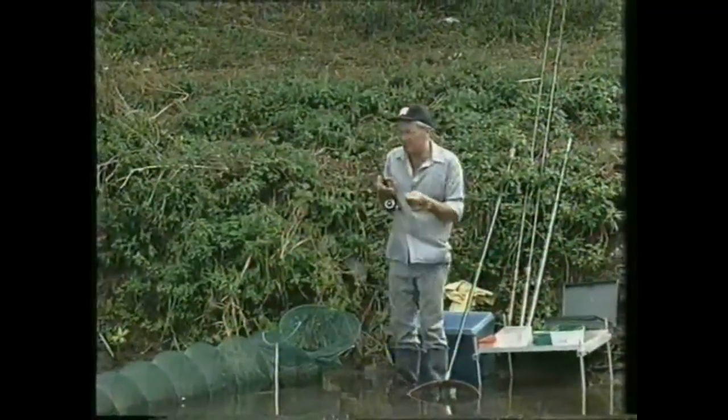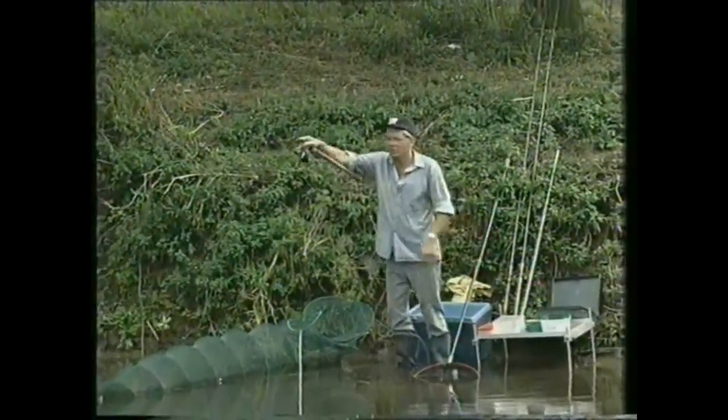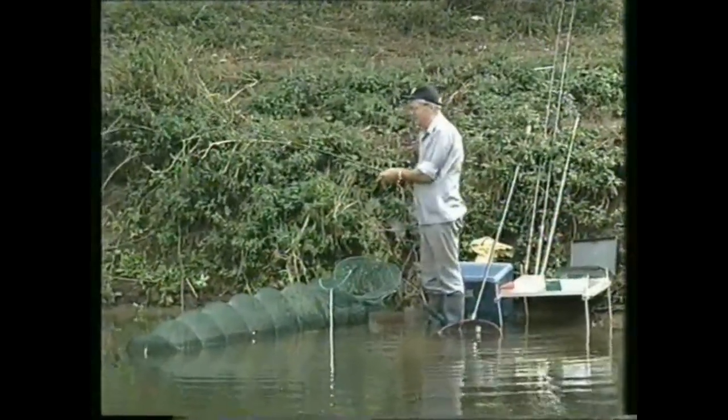While I'm fishing this last period on the meat, I shall be looking at that area some few yards down from where I put the hemp seed in, and as soon as I see the sign of any activity at all with these little minute bubbles rising to the surface, then I shall change my tactics very, very quickly.